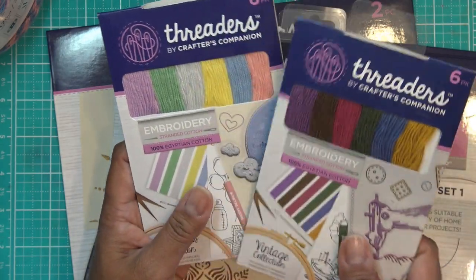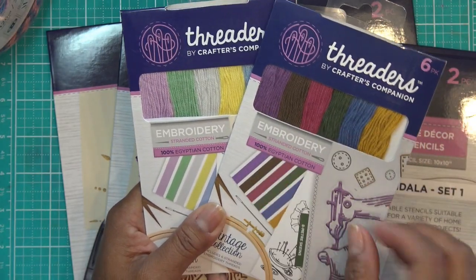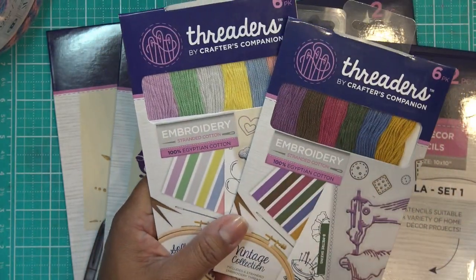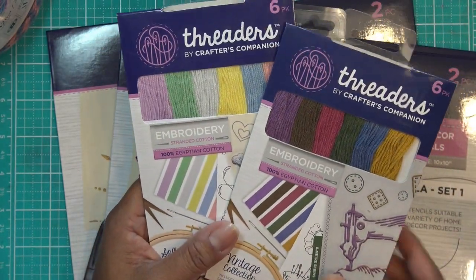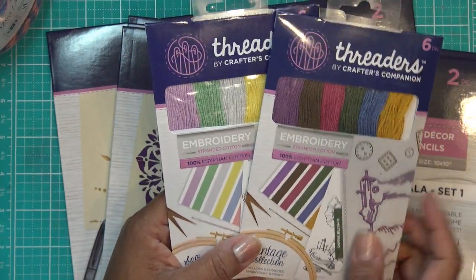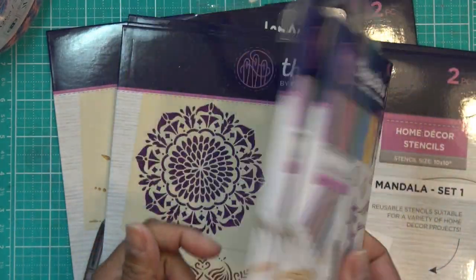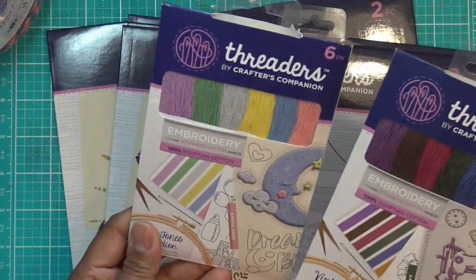So these are threaders. I bought these on purpose, and these were $8 each. So that is pretty expensive for some embroidery thread. But I thought, I want to get the 20% off. I'm looking for $100, whatever. And then later, these literally, all of them were in a set with some embroidery hoops for like $10. So I was like, what? So I paid too much money for just these 2. But they're cute. They're pretty.